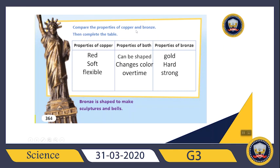And the properties of both of them: they can be shaped, and they can change color over time. These are the common things they have together. And bronze is shaped to make sculptures and bells.